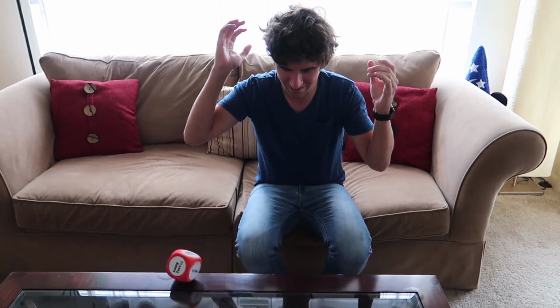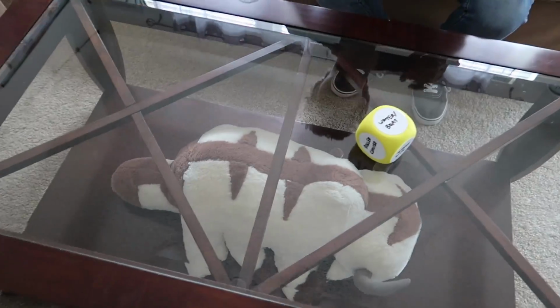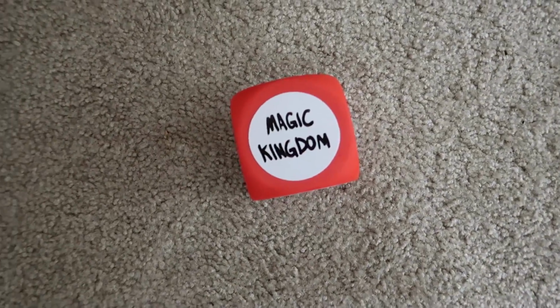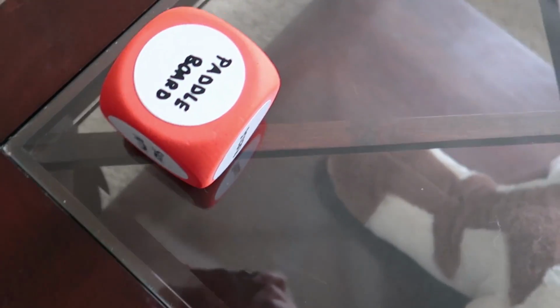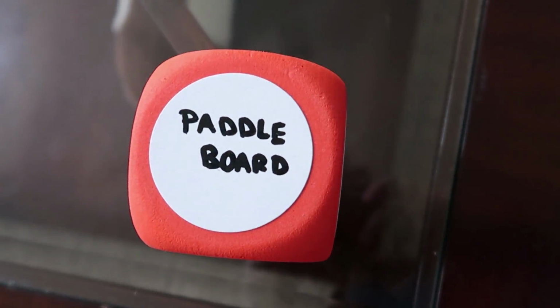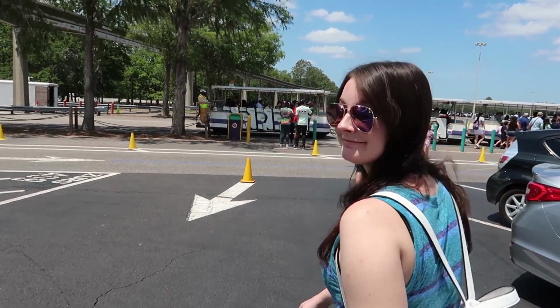Ready? You ready, Brennan? Ready. Okay, here we go. Uh-oh. No. Oh no. Alright, we're doing a water boat ride at Magic Kingdom, and then I'm gonna roll this guy again. With the paddleboard.